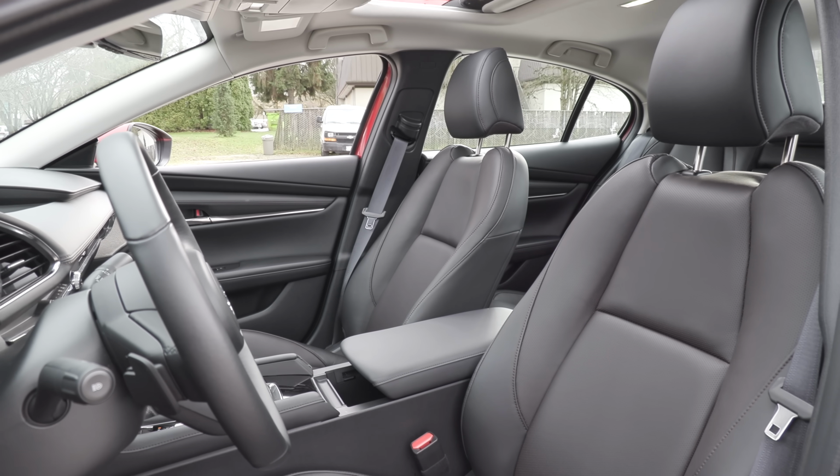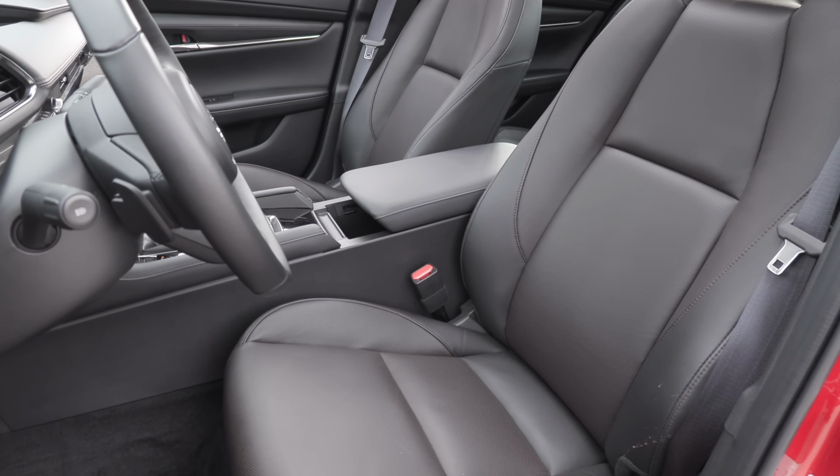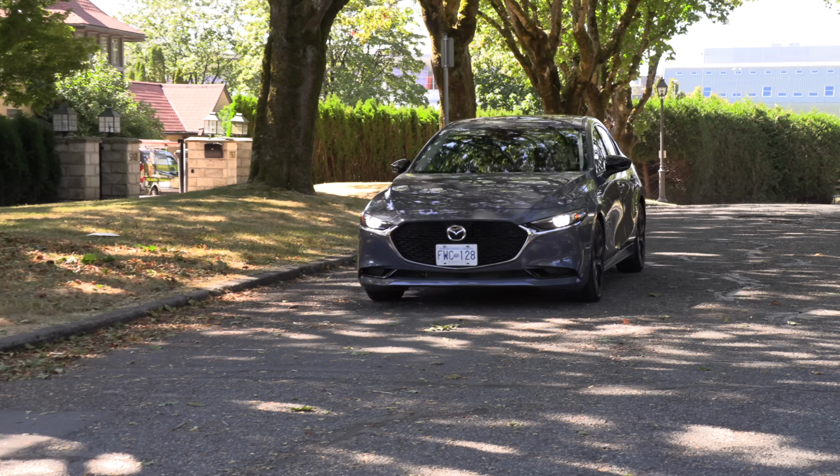In the U.S., heated front seats are not standard, but available on the 2.5S preferred model. You'll see some shots of the gray Mazda3 GT we drove a couple of years ago.